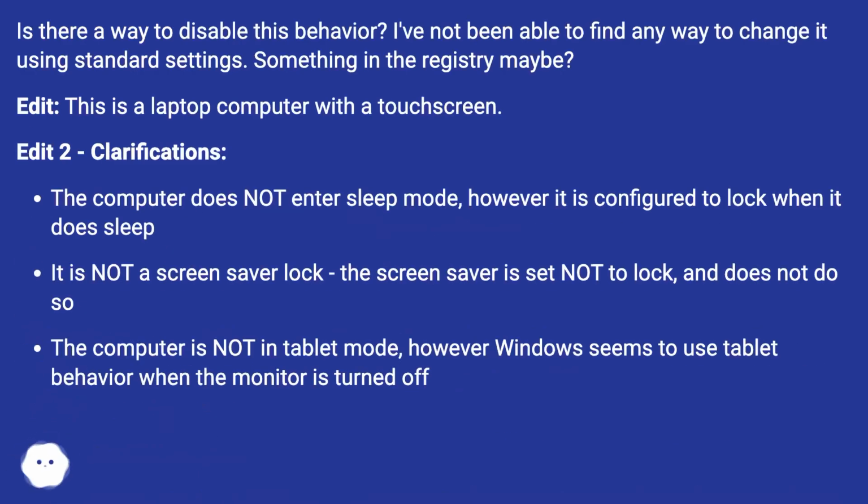I've not been able to find any way to change it using standard settings. Something in the registry maybe. Edit: this is a laptop computer with a touch screen. Edit 2, clarifications: the computer does not enter sleep mode, however it is configured to lock when it does sleep. It is not a screensaver lock; the screensaver is set not to lock, and does not do so. The computer is not in tablet mode, however Windows seems to use tablet behavior when the monitor is turned off.